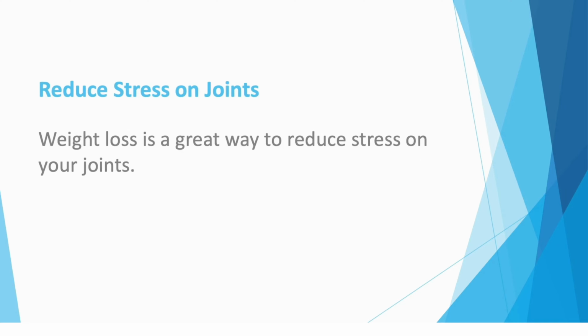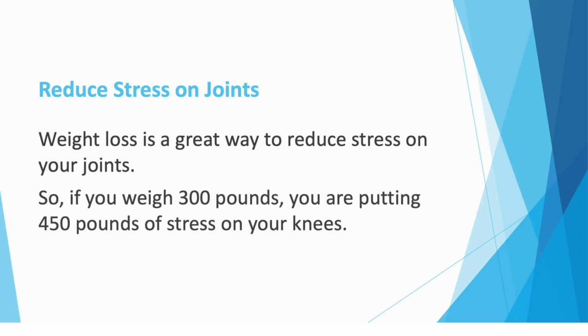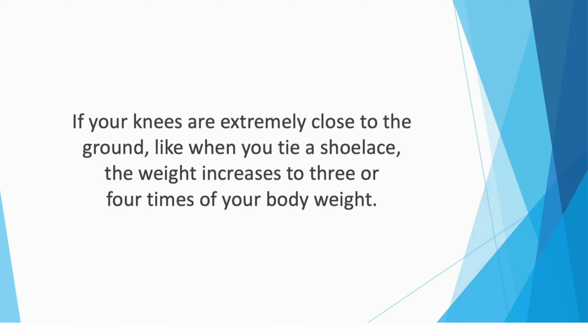Reduce stress on joints. Weight loss is a great way to reduce stress on your joints. On average, the amount of pressure or stress on your knees is 1.5 times that of your body weight. So if you weigh 300 pounds, you're putting 450 pounds of stress on your knees. This is when you are in standing position. As the incline increases, the stress increases too. As such, when you climb stairs, there's more stress on your knees.